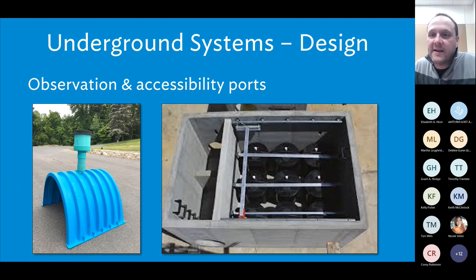Got off track there. The next thing for design is to make sure that you have access, obviously, to the features of the product that you're installing. These are underground. You can't see these things unless you provide access to them. And you can see, again, on the left-hand side, there's that vertical section that feeds into the doghouse feature. That's an inlet that allows water to get into the system, but it can also serve as an observation point as well. So it's important to have that ability to do that.